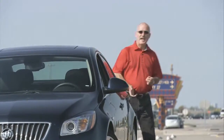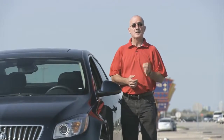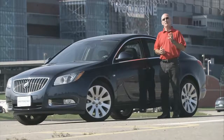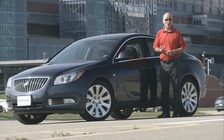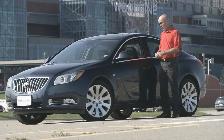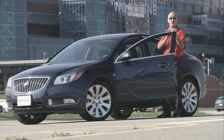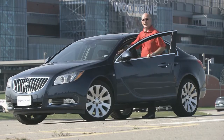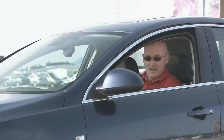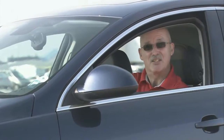If this Regal CXL isn't quite fast enough for your blood, fear not. There's always the Regal GS. It gets a modified engine and a bigger exhaust system. Now, by bumping the turbo boost pressure up to 15 PSI, the GS kicks out 270 horsepower and, more importantly, 295 pound-feet of torque at just 2400 RPM. It also cuts a 0 to 100K time to less than 7 seconds.